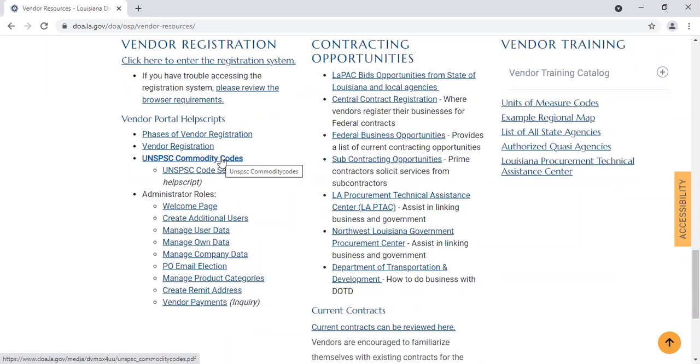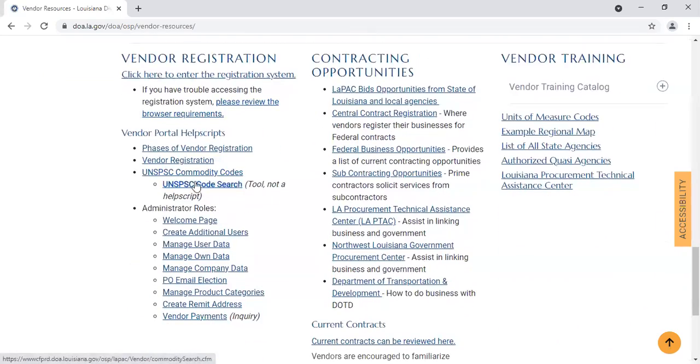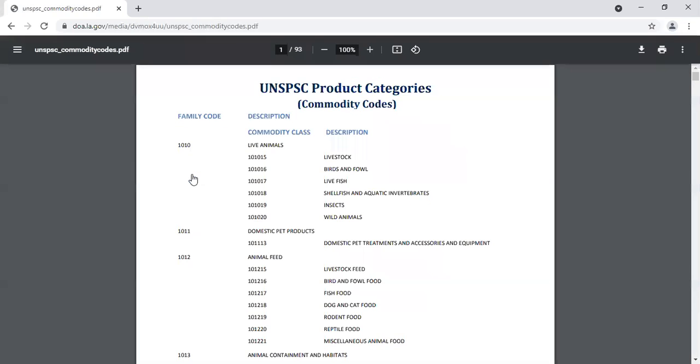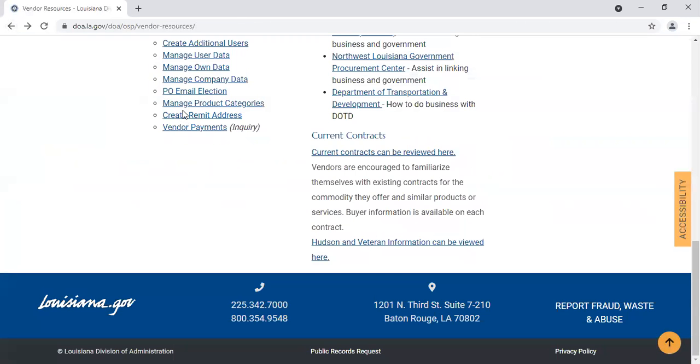Now, in reference to the commodity codes, we do have that under the vendor area right now. We can probably put it somewhere else as well. Going forward, we'll look into that. But right now, if you go to the vendor registration tab down here, you'll see the code search and you'll see the commodity codes list. And this is because they need that in order to set up their accounts to make sure that they get notified of bids. So that's why it's in this section.